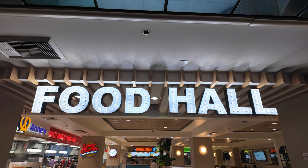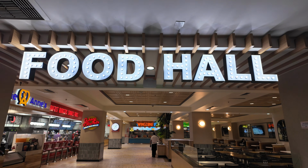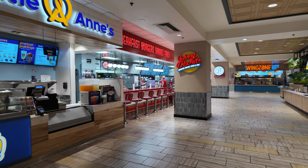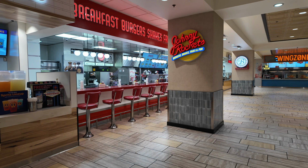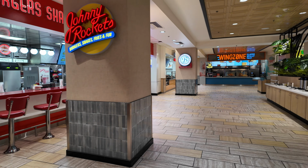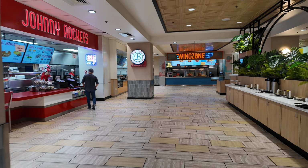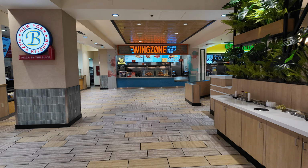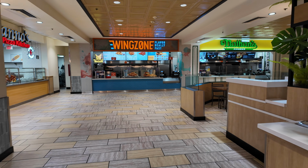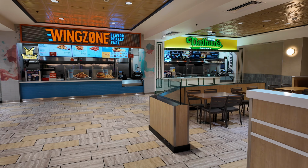Right through here is their food hall, aka food court. They have Auntie Annie's pretzels over here. They do have Johnny Rockets. They're open for breakfast. Over here we got New York Pizza Kitchen. Straight back we have Wing Zone, flavor really fast. And then over here off to the right we have Nathan's Hot Dogs.